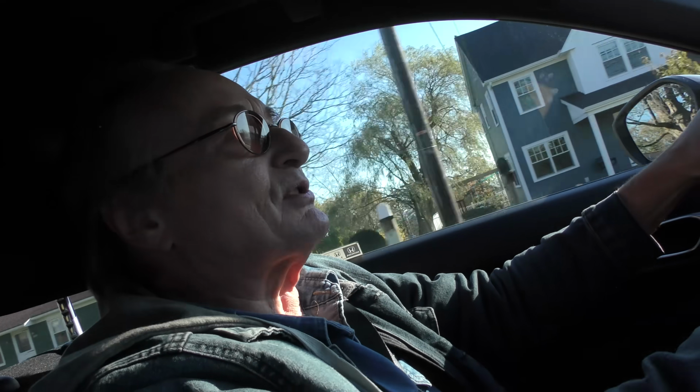It's got a nice response to it. It's a fun little car to drive. Now, it's not like a Civic Type R that's an absolute screaming monster, but it gets you where you're going, and you get 40 miles a gallon on the highway. You really can't argue against that.